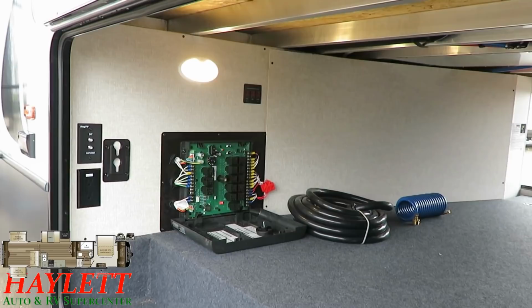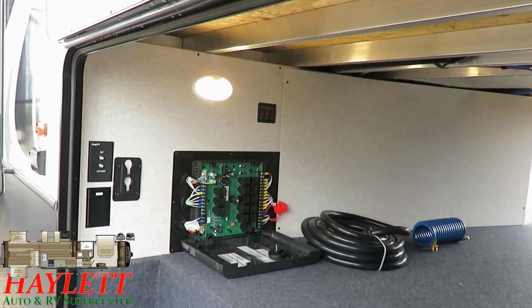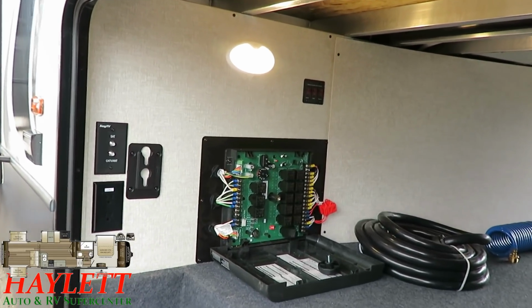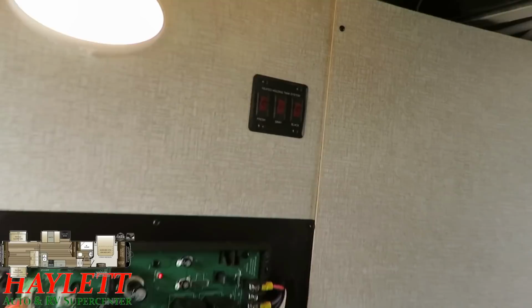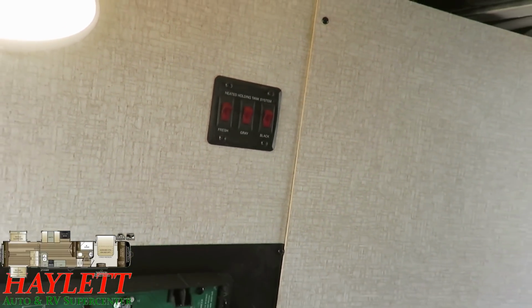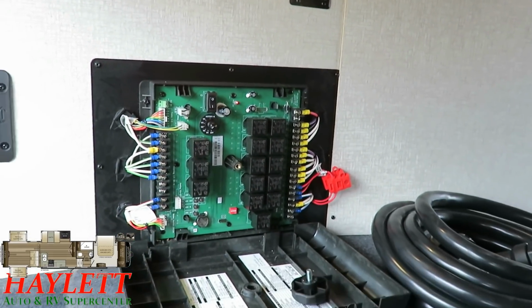I don't know if you noticed that motion light kick on as we moved around. They've got motion lighting inside and outside, or you can just leave it hard on or hard off. On the left, we have our TV hookups. Up here is where we have our controls for our 12-volt heated holding tank. So if it's just going to be screaming cold and you're like, oh boy, I don't know if we're going to make it through the night, that will do wonders for you right there.